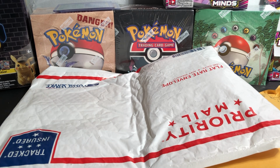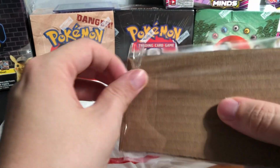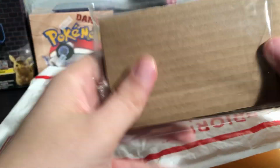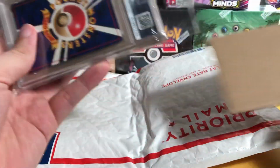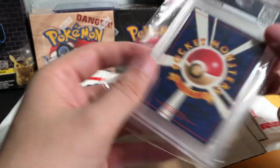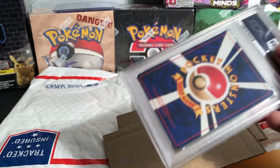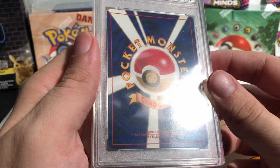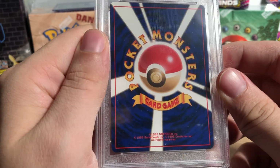So let's see, what's this? This one was for $35. Oh, wow. Let's see what's in here. Cardboard, huh? I'll flip that over. I don't want to know what it is. It's fun to guess, isn't it? I don't think I want to keep this in the plastic. I'm going to take this out of the plastic. All right. The back of the card looks kind of... Oh, no, actually, it looks really nice. Let's see what we have.